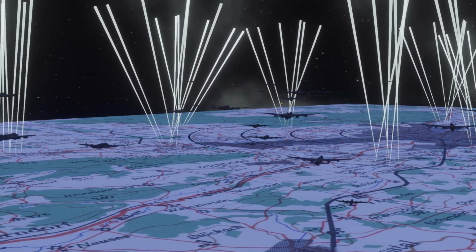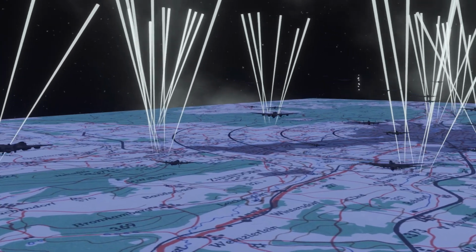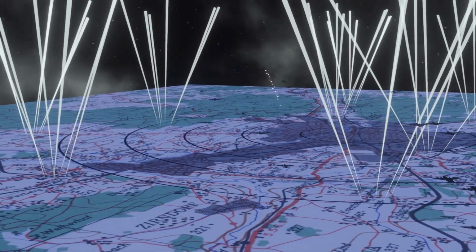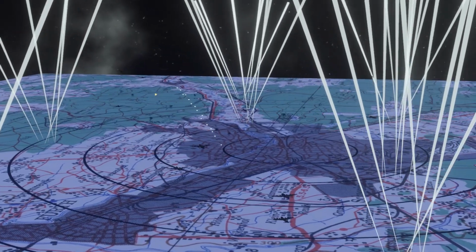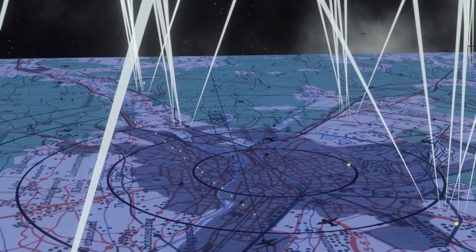As a result, insufficient numbers of illumination flares are dropped by the flare lane Y aircraft prior to the start of the attack, making visual identification of the aiming point by following Pathfinder aircraft extremely difficult. Many of the Halifaxes of the first wave are also late, so just 22 bombers are on hand to bomb on the first target markers.